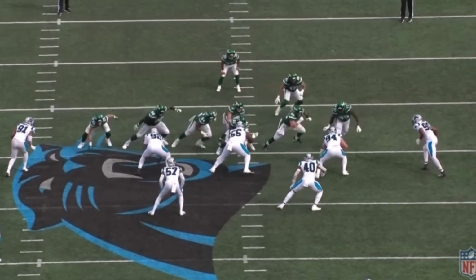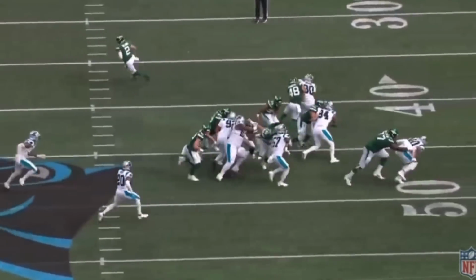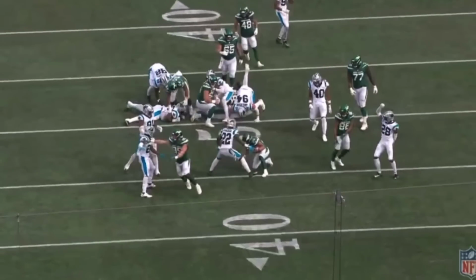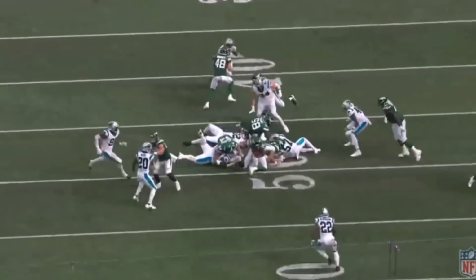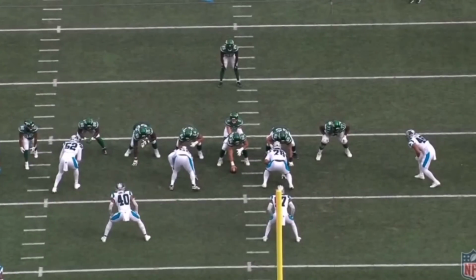He overcomes the contact, he works through that outside play shoulder, and then the block on number 57, he doesn't get hands to the back, he works underneath the armpit and kicks him out of the way. That is a well-executed combo block from a guy who's overcoming a hold from a nose tackle. This is what you want to see from your center in this type of zone blocking scheme. Impressive from Joe Tippmann. But on this play, just sit back and enjoy the fluidity of the man.